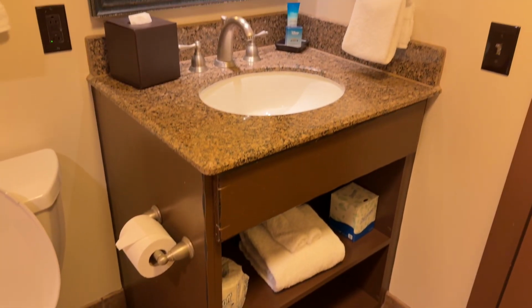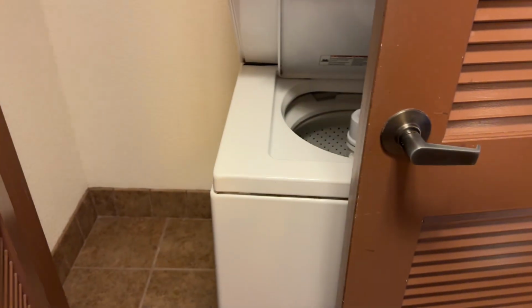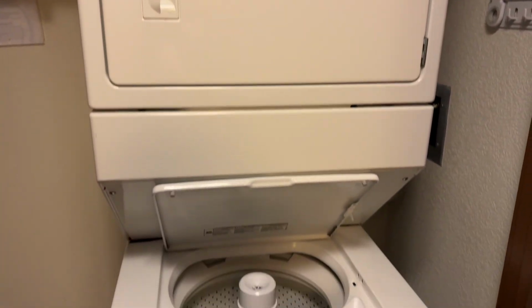And right across from the bathroom is the closet and the laundry. Washer and dryer, they're not huge, but we use this all the time. And they do give you a free and clear type of laundry detergent. So if you have any allergies, you don't have to worry about that at all.